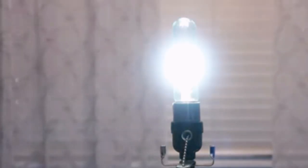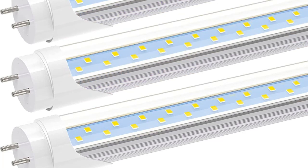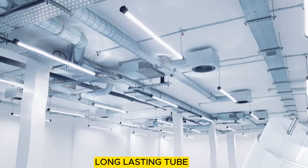In terms of longevity, these bulbs boast an impressive lifespan of over 50,000 hours. This longevity, combined with high efficiency, contributes to cost savings over time, making them a smart investment.